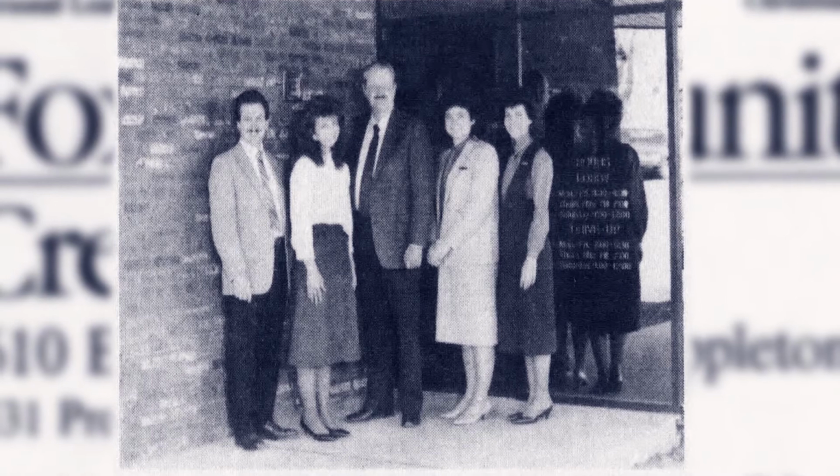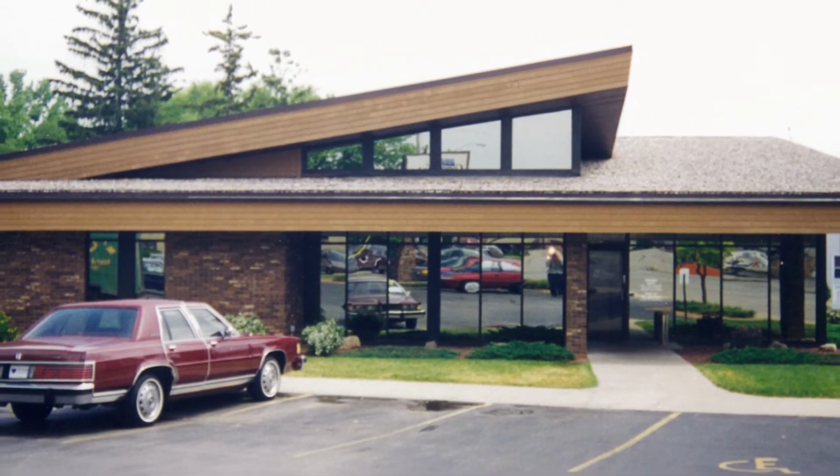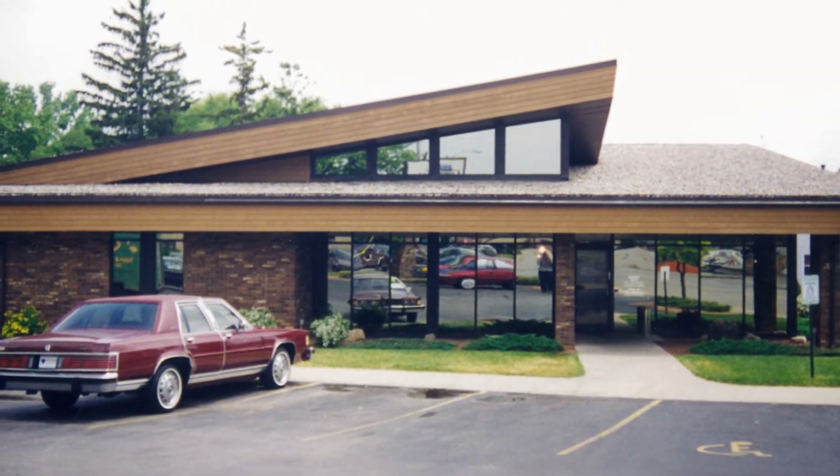I was on the Building and Grounds Committee when we decided to build a new corporate office. You had to decide everything, floors, architecture. And one day after we got the approval to build a credit union, Greg and I and two of the other board members went out to eat.